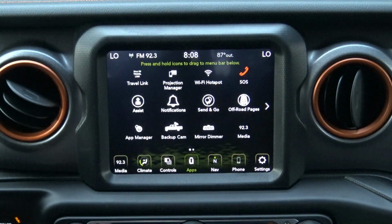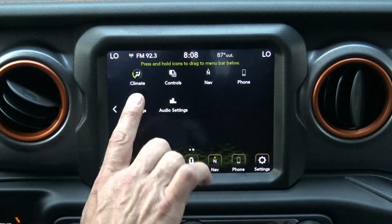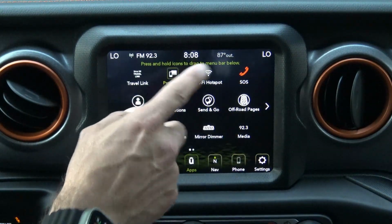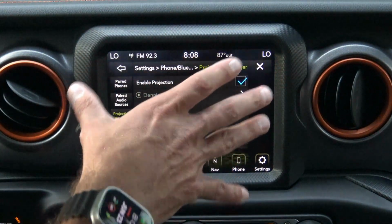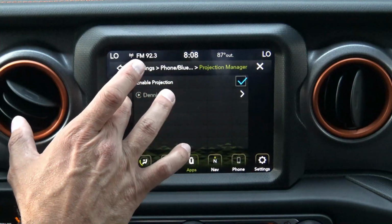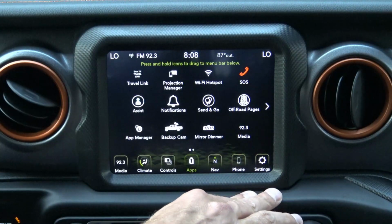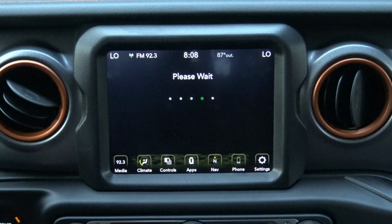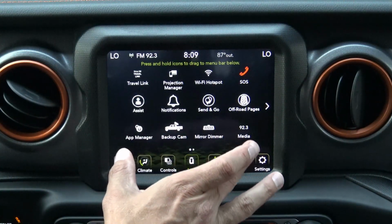Then there's apps, and this is going to be some subscription-based type stuff, but this actually has a substantial amount of different things that you can do. Some of these are subscription-based, not all of them. But Projection Manager allows you to show what is on the screen of your phone right here on the screen of the vehicle. Paired audio sources, paired phones, so that's pretty cool. Wi-Fi hotspot, that's going to be a subscription-based situation. Notifications, off-road pages, nothing's going to actually appear on that because there is no information to display, because we've not done anything off-road. Backup camera, we took a look at that.